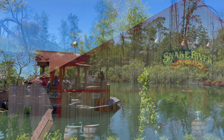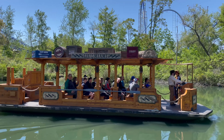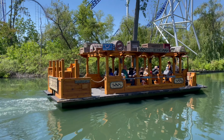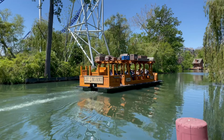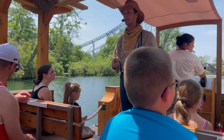Now, if you're here at Cedar Point, you're most likely coming here for the rides. So this would be our top pick, Snake River Expedition, for getting out of the sun if you still want to ride some rides. Most of the ride queue is in an air-conditioned or cooler building. And then as you can see, you're on a boat. There's quite a bit of shade and you get that breeze. So this is a really good attraction for the entire family.